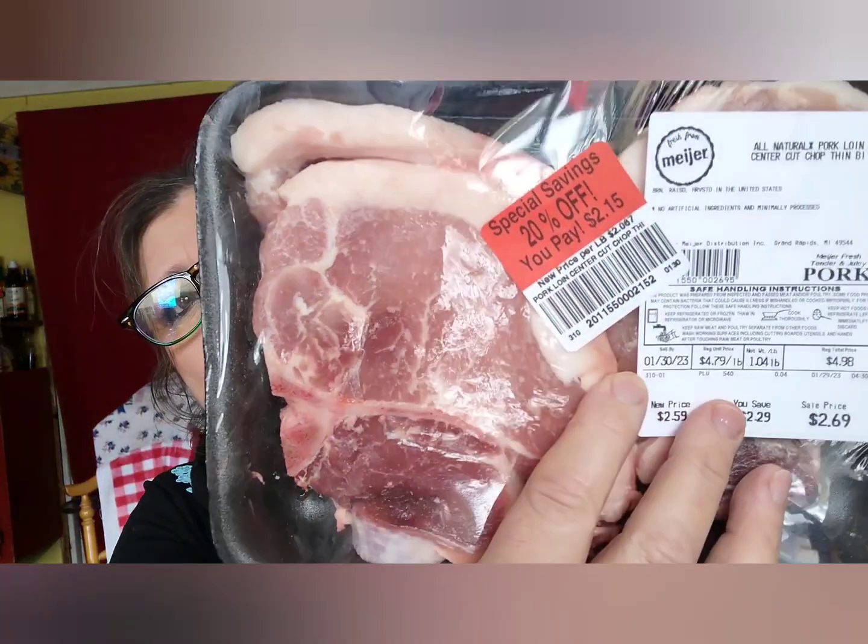Okay, the pork chops. This pack I paid $2.15. And they're on sale. This pack was $2.59 regular. You got 20% off that. So I paid $2.15 for 3 pork chops and it weighs just over 1 pound. They're thin sliced. So I got just over a pound of pork chops for $2.15.